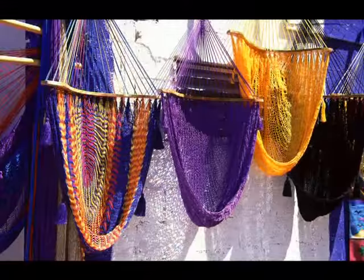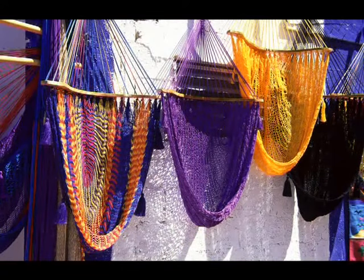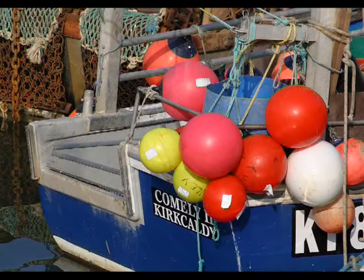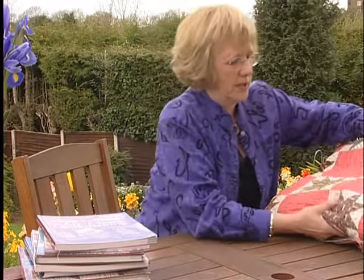This is from Guatemala, and these are hammocks that were hanging up in a market. And this is some really colourful pictures of a boat in Mevagissey Harbour in Cornwall. Fabulous colours that you could make into a quilt there. So let's look at some of the quilts and see what inspired me. We've already looked at this antique quilt.